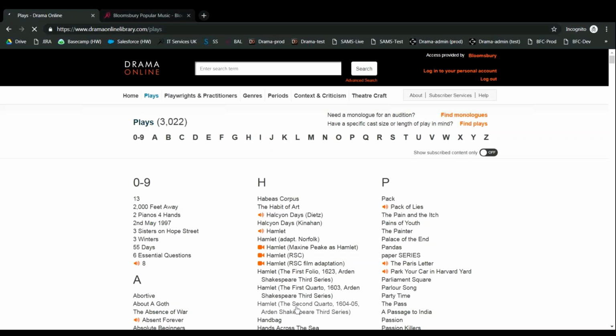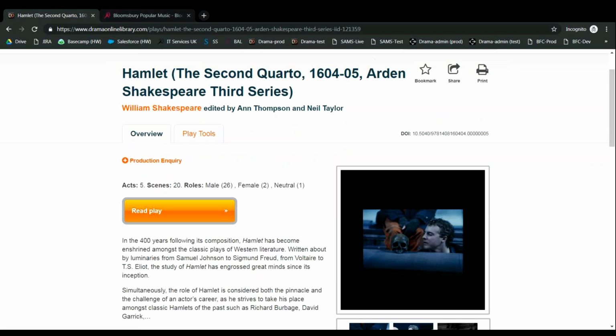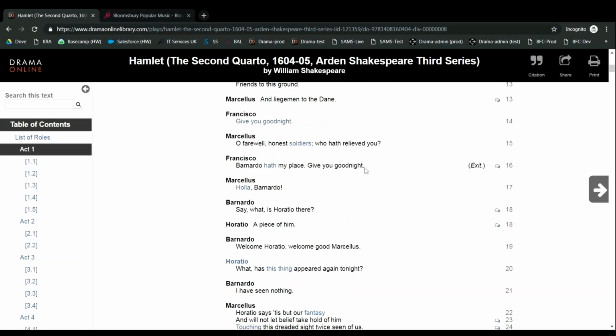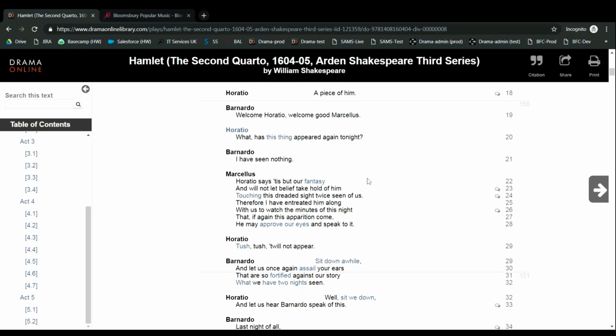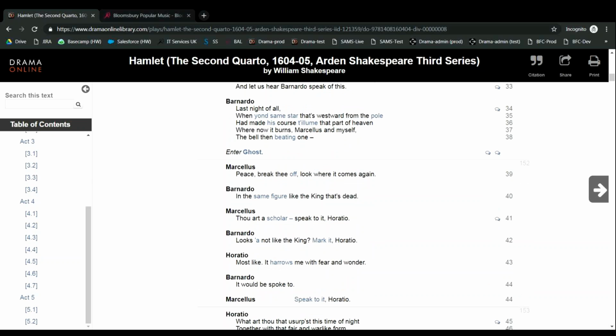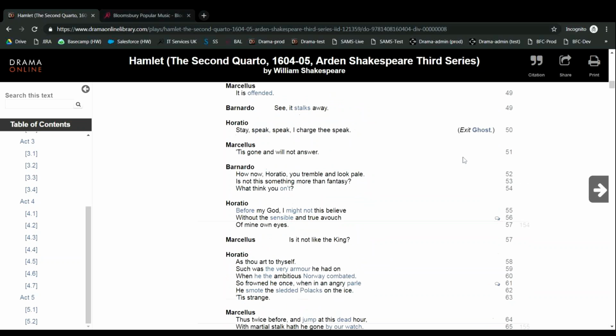So to show you a typical play, for example, here's Hamlet, which is published by Bloomsbury. It's part of, as I was saying, the Arden Shakespeare. And if you go into the play, there is this dedicated play reader view. So the play is presented as you'd see it on a print page with character names, with stage directions, etc.